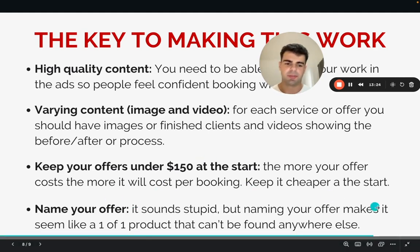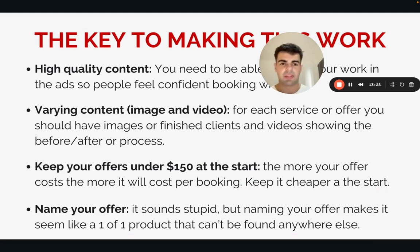Naming your offer. This one is kind of controversial and it does sound stupid, but naming your offer makes it sound like a one-of-one service. So if you make your lash special a lovely lashes in, whatever place, or $29 lovely lashes or something like that, it just sounds like something that they can't get anywhere else, even though it could just be the exact same service every other beauty studio is offering. But because you've named it something, it sounds unique and it sounds like they can't get it anywhere else.